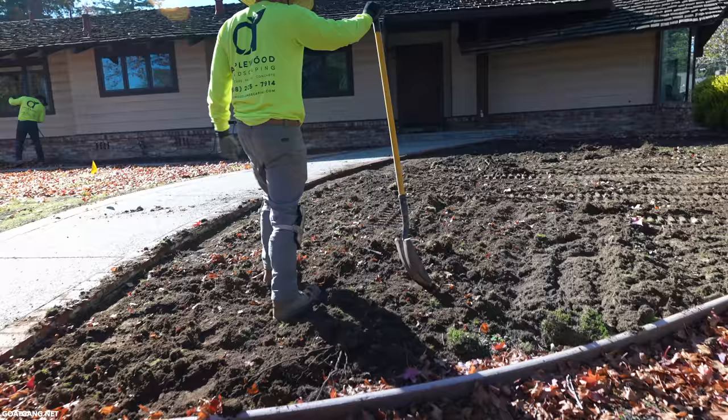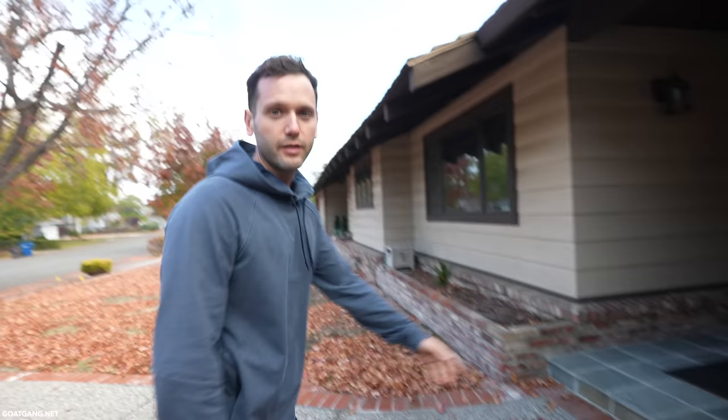It is a complete whole property. All the paving stays, driveway stays, everything is good. Let's go walk around. Don't hit your head, careful. So all of this stays. We're gonna rip out all the softscape. There's gonna be zero grass here.